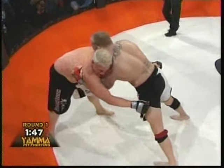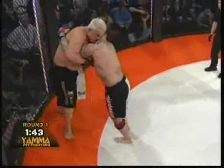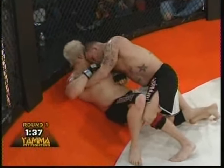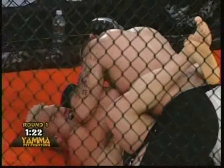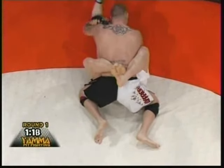Again, he's not changing levels enough, and View is intercepting him on the way down and keeping him from shooting. And I don't know, it looks as though View is stronger. Absolutely. Now View's got Tuchscherer up against the warning track. First time he's been there, except for earlier today when he rolled around in the Yamma pit. Tell you what, a critical point in this fight, looking back, will be that bridge by Tuchscherer that nearly took View from the top position. He was able to maintain it.